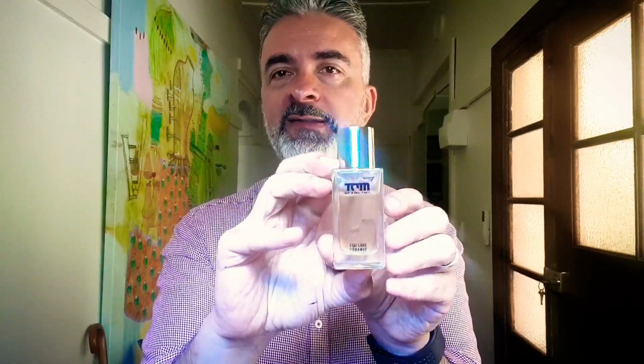But here's the thing with Tom of Finland for me. A couple of things: this morning when I put it on and it was cooler, the air temperature was cooler, definitely more of that spice was amplified. Later on today, it's gotten a bit warmer and I spray it on and I definitely smell more vanilla. So it's weird that I noticed that more with this particular fragrance.